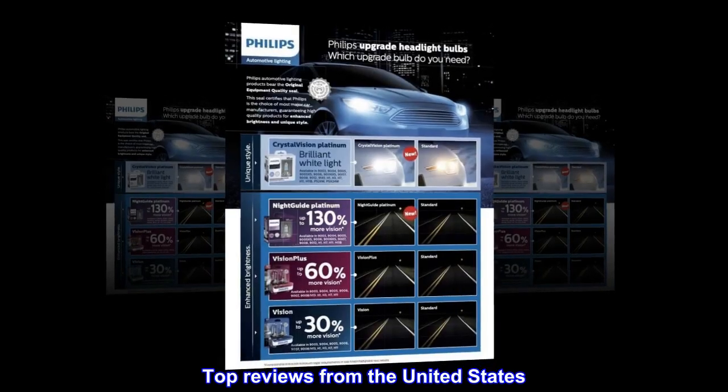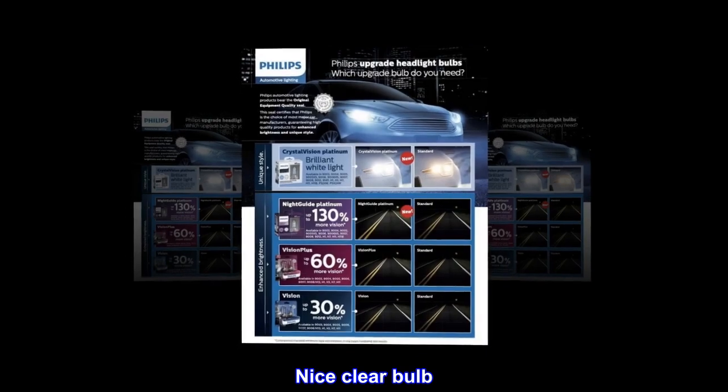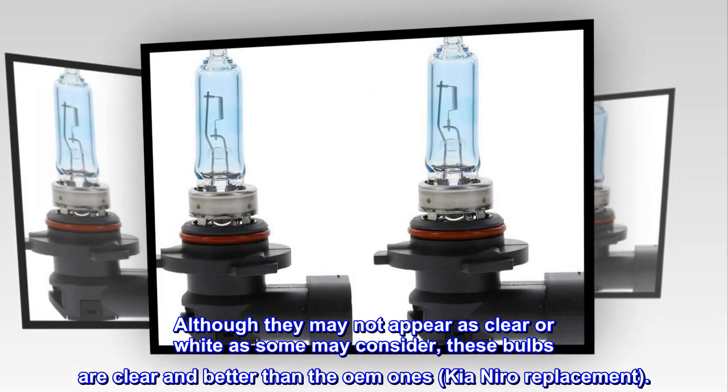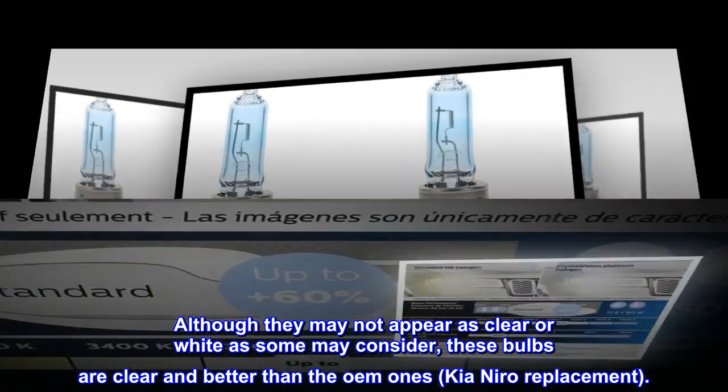Top reviews from the United States. Nice clear bulb. Although they may not appear as clear or white as some may consider, these bulbs are clear and better than the OEM ones, Kia Niro replacement.